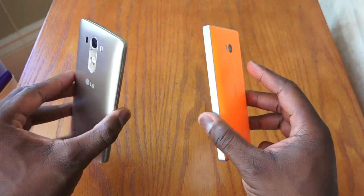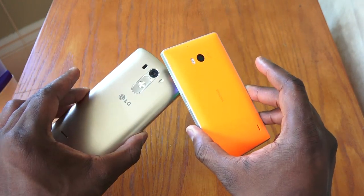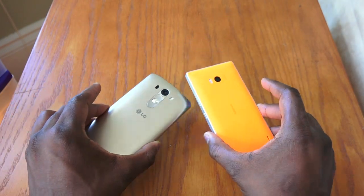Let us test out the speakers to see how well the speakers perform for both devices.